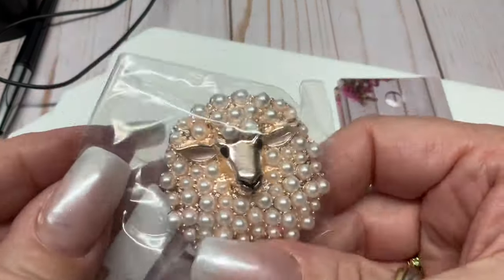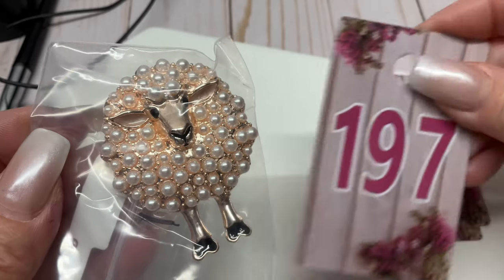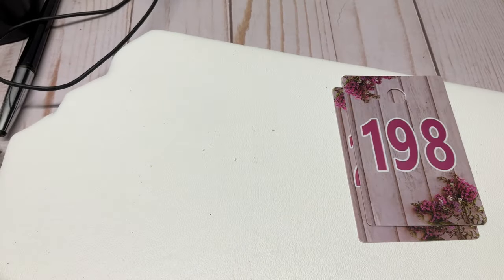Oh boy, we have a clearance sheep. I had asked 9. We'll go 5. I told you, you might run into sheep in clearance.